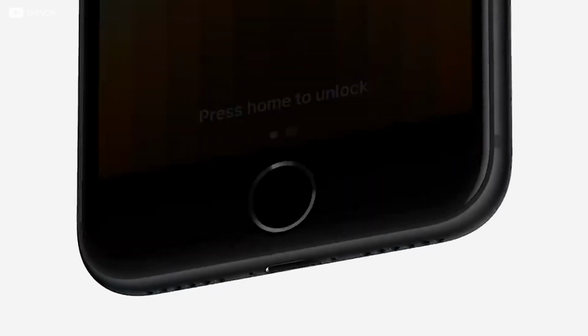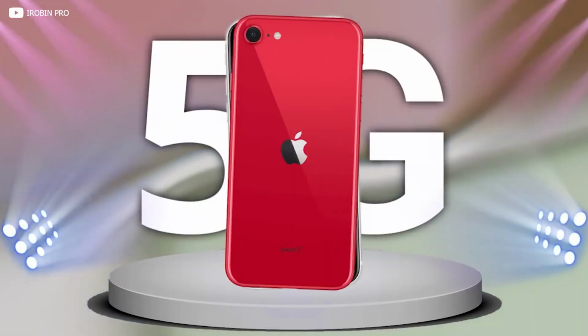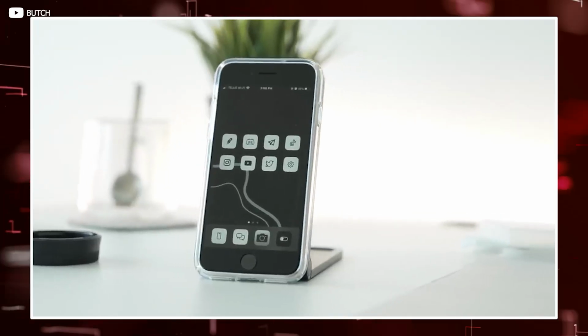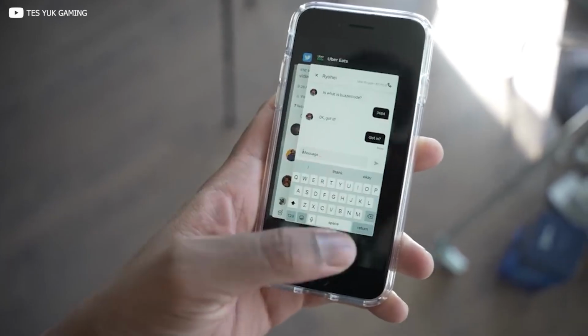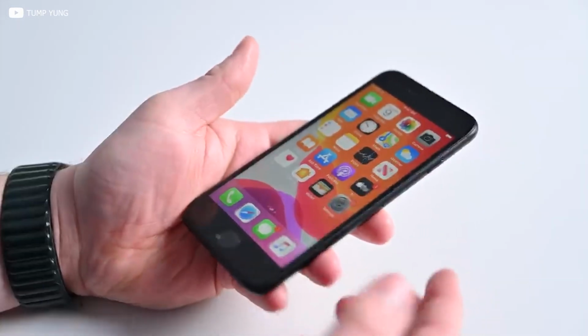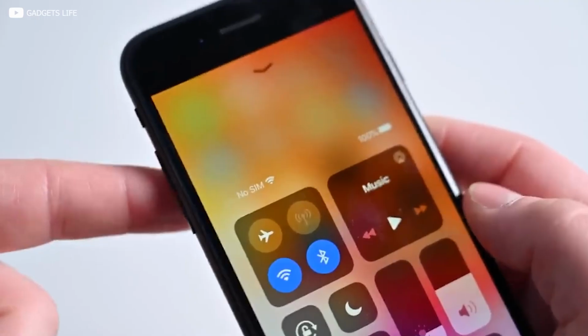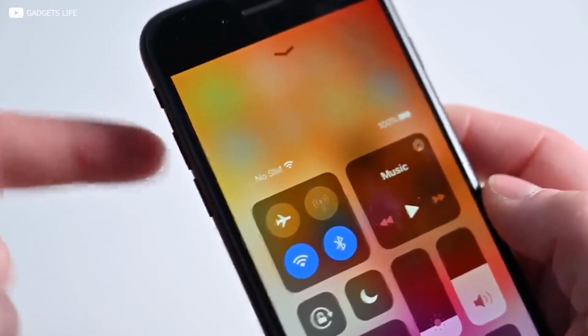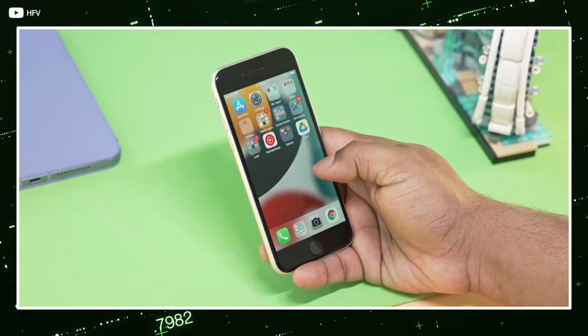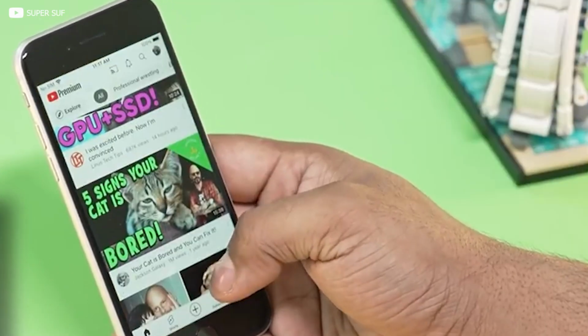They've upgraded the glass construction. They've added in 5G, and they also apparently have improved battery efficiency. This is really important considering the fact that their last iPhone SE barely hit 4 hours of screen on time, which was a major cause for concern. And so, if you're considering this phone, I would strongly recommend you just hang on and wait to see how much they've actually improved that battery life by.